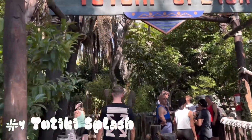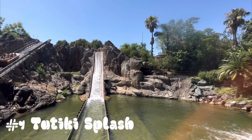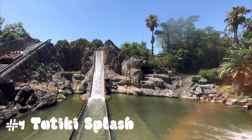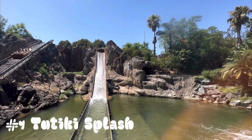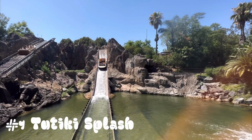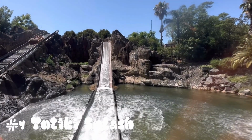Number 1, Tutiki Splash. Tutiki Splash is a water ride which opened in 1995. Located on an artificial volcano in the Polynesian section of the park, there is no escaping getting wet on this ride, especially in the first or last rows. Our advice is don't go on this ride first unless you want to walk around the theme park soaking wet.